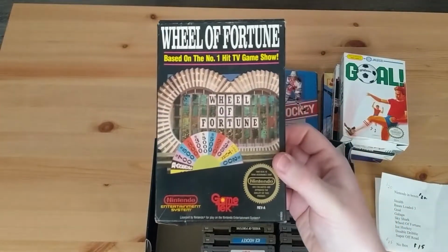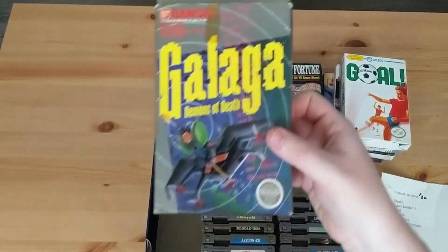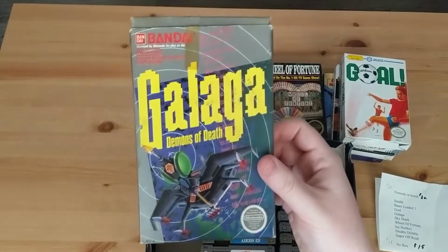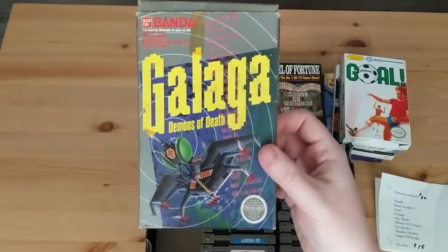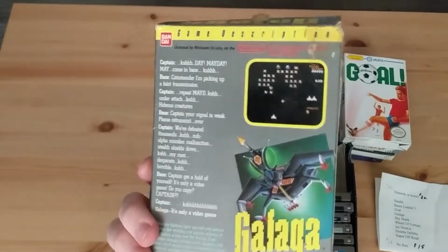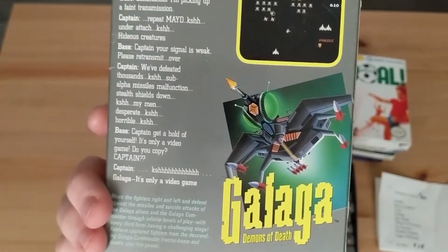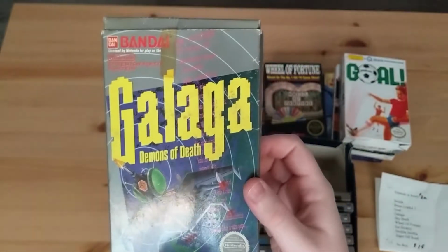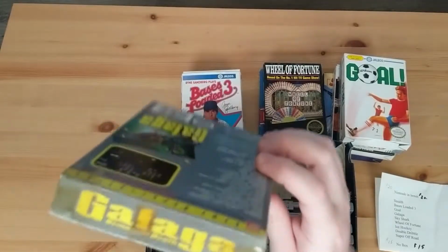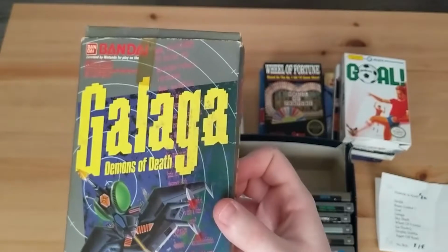Wheel of Fortune. Galaga: Demons of Death. I'd never seen the actual cover art of that. That's pretty amazing. It's a very strange little conversation on the back. It's only a video game. But this one does have some tape on it. I don't know if I'll try to get that off. I'm kind of afraid of ripping the box.